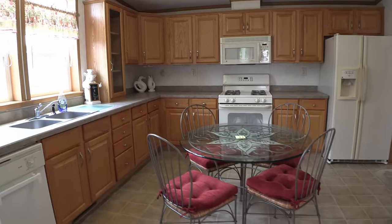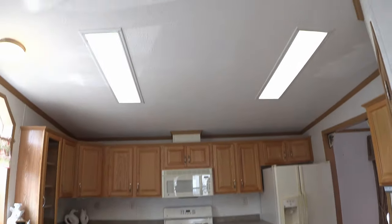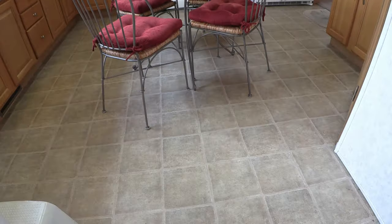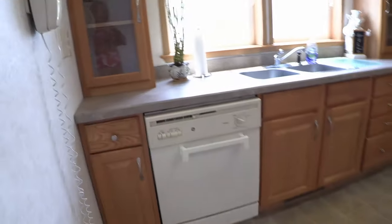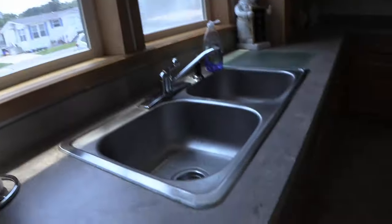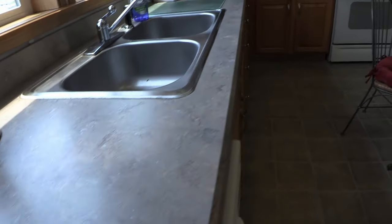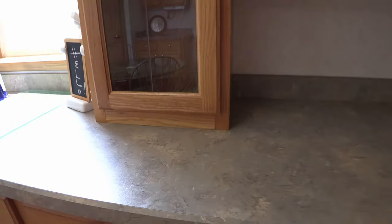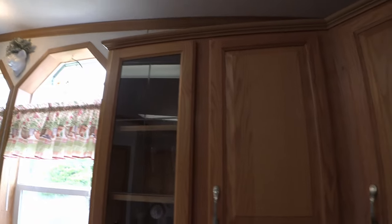Here's the kitchen. Right now there's a little table in the center, but you could very easily put an island there. Here's the sink. See, it's a double sink. Glass cabinet for glassware. Other cabinets here.